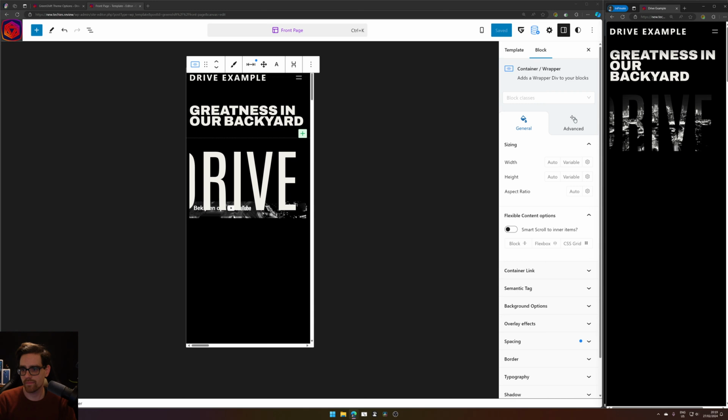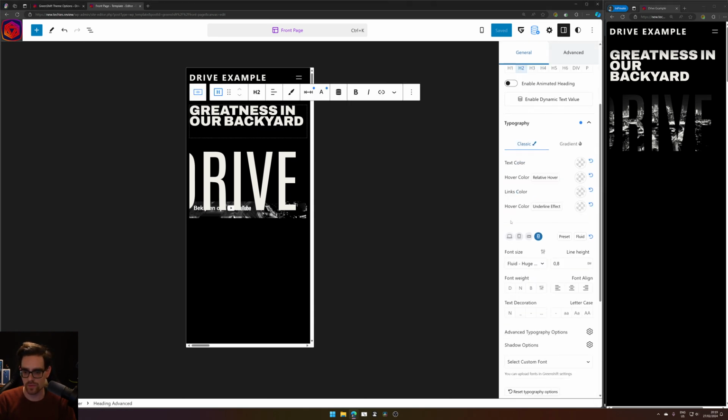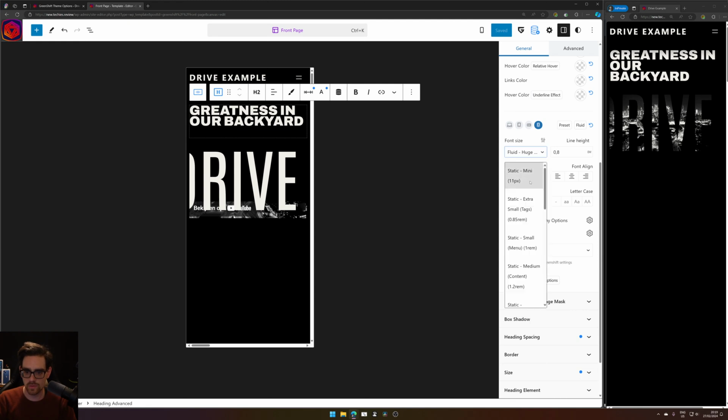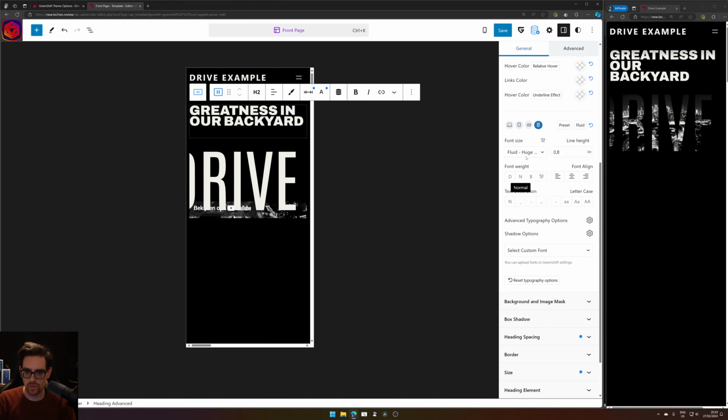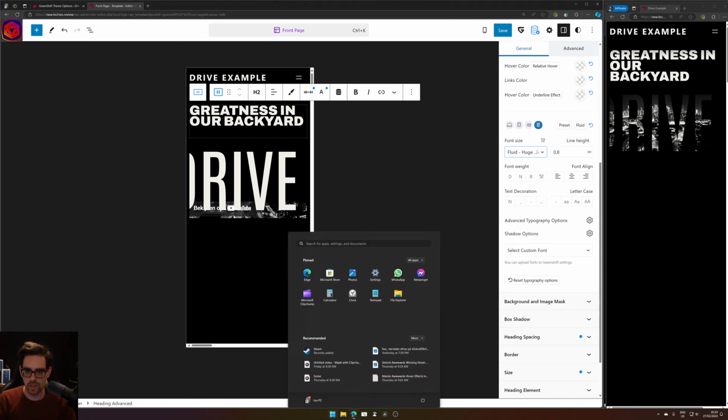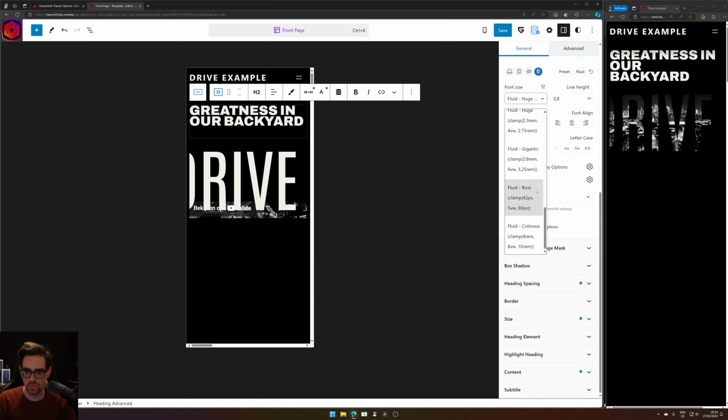So I think the letters need to be smaller, to use the viewport width. They use the clamp. It would be nice if it would just copy and paste the clamp instead of me having to enter it.